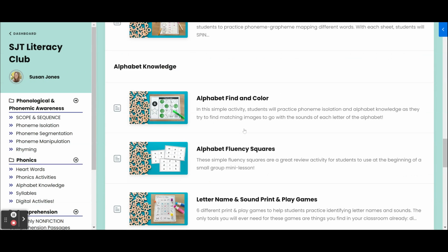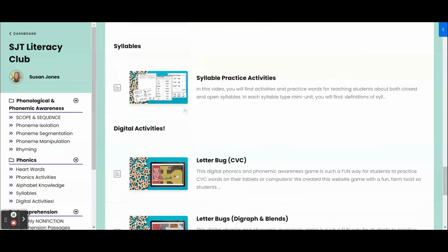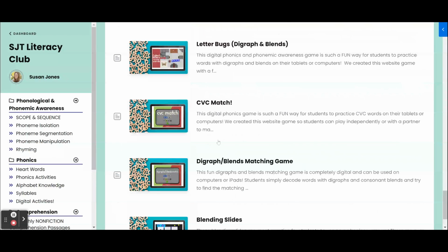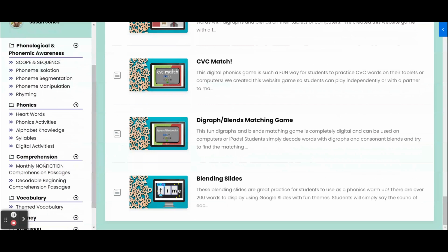say, and spell center. Then we have a whole section for alphabet knowledge, and syllable practice for all the different types of syllables is included in here. And then we also have digital activities, and this continues to get added to too. We have a couple video games that can be played on the computer, some matching memory games, blending slides, just so much. Here's comprehension, just to show you quickly each one.